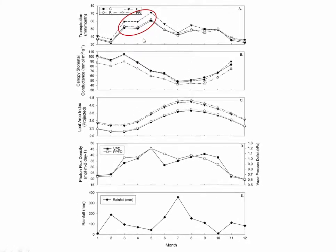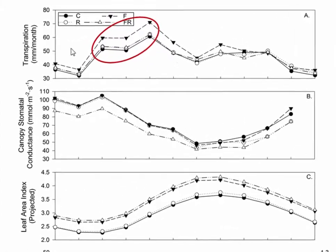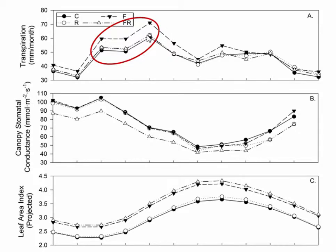What we can see is that in drier months, the fertilizer treatments, which had higher leaf area index, did have higher rates of transpiration than the other treatments. So we can discern an effective treatment in some months, but over a year-long period, that effect is not detectable. But that elevated leaf area index with similar levels of stomatal conductance result in higher rates of transpiration in the fertilized plots when evaporative demand is high.